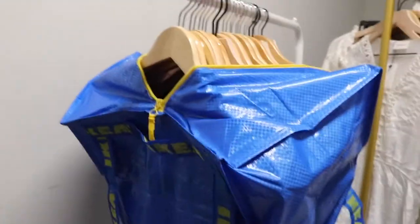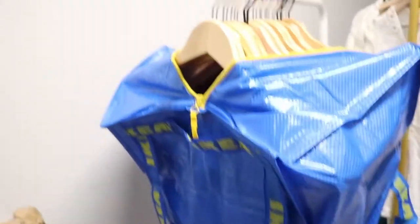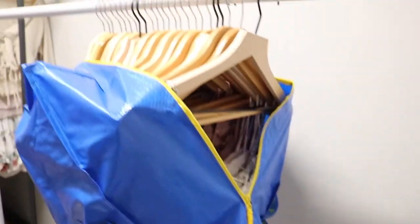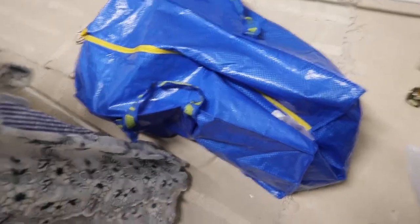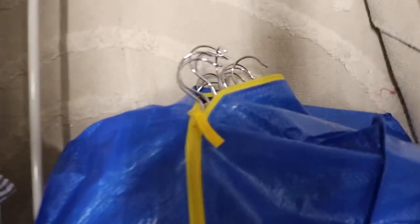Okay, so I wanted to show you these Frocta bags really quick. Like I said, they're from IKEA. So it was kind of hard to get on, but I think I understand it now. On this side, it's not zipped up all the way. It's impossible to. But when you pick it off the hanger and put it on the floor, you're able to bunch all the hangers together at the top, and then you can zip it up. So it's actually really easy to transport.